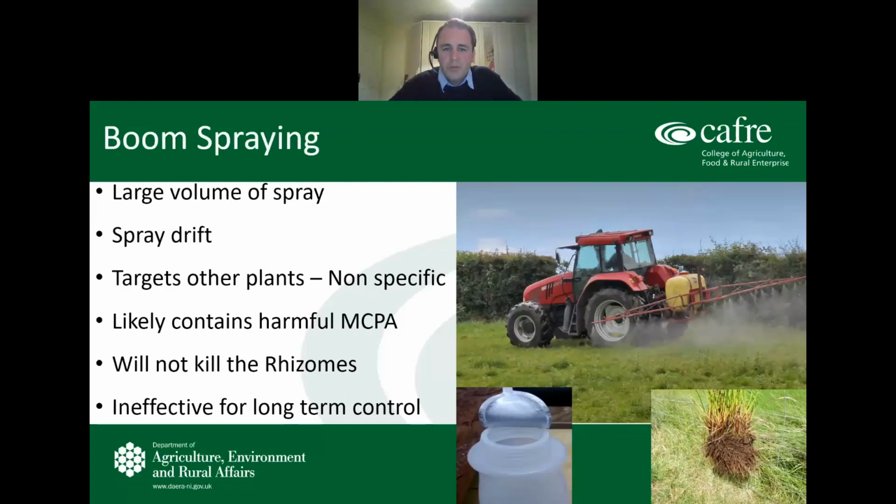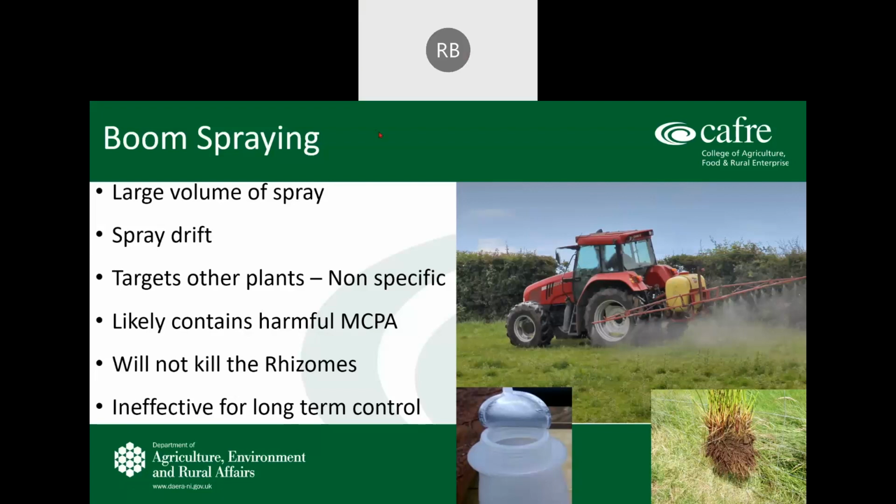So moving on to boom spraying, it's probably one of, if not the most common. The issues with boom spraying really is it's a large volume of spray. Obviously, if you have rushes in a field, they only cover probably a percentage of that area, but you're spraying the whole field or that whole bit of a field. It targets non-specific plants, so you are targeting the rush, but you are targeting a range of other plants in there that you have no issue with really. The rush sprays contain harmful MCPA, and that is a very harmful spray. Obviously, those sprays, once they get into water, they cause a lot of issues down the line when it comes to treating for water quality.